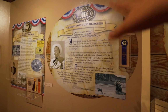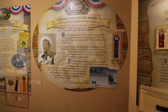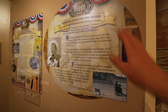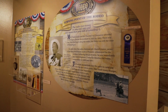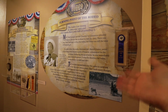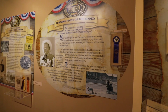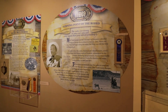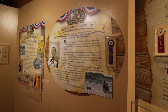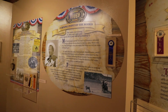Now, it basically says that many people attended the Chamber of Commerce meeting in 1965, and there was very little backing to actually drop the rodeo, but they didn't have money to finance it. So in 1966, the rodeo chairman actually left, and a new person volunteered for the position. Following the good news that there was a new person who was coming there, he immediately appointed a chairman, and under his direction, the rodeo started to make money again and started to be profitable. And because of that, the Prescott JCs took over the rodeo in 1968 and ran it for the next 11 years.